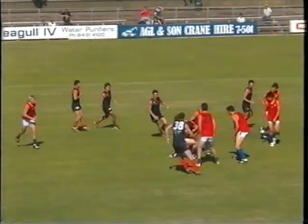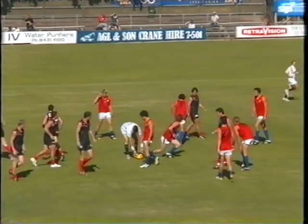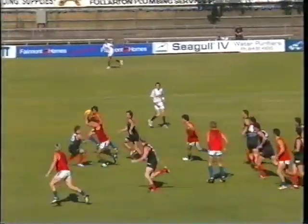Okay, here we are at Cooper Stadium, and it's the SANFL Under-18 Academy and Adelaide Football Club combined taking on the Norwood Reserves.